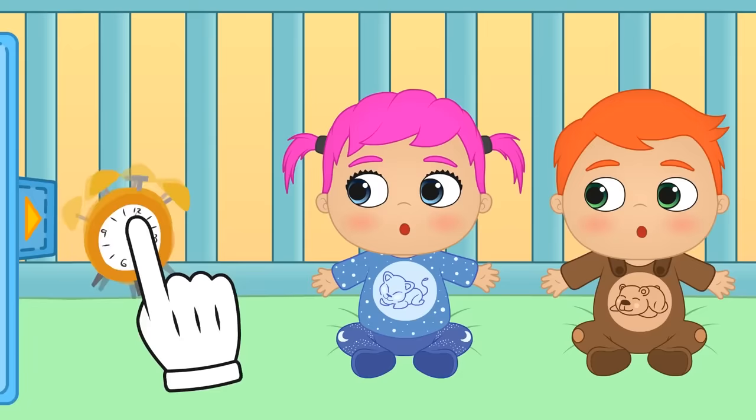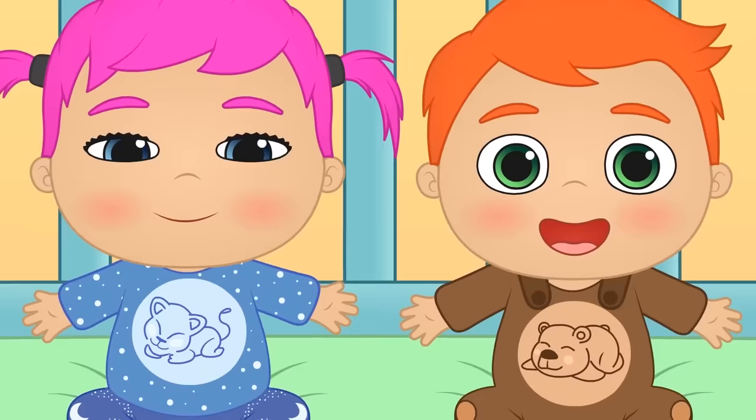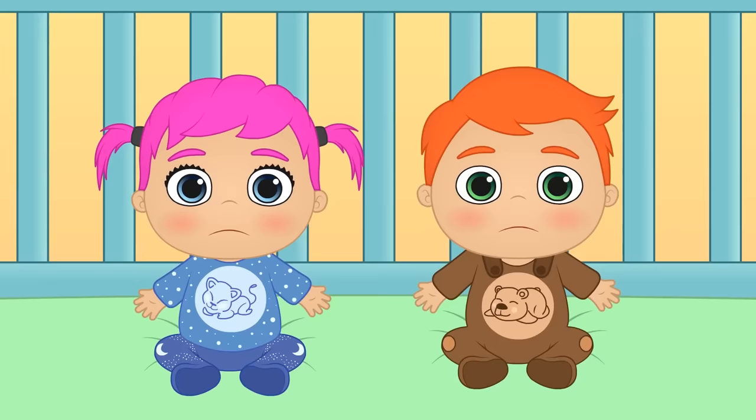Let's have a closer look at you. Our babies are ready to go to bed. And you guys know that you must always brush your teeth before going to bed. But why are you still awake? You're ready for bed. What's the matter? Have we forgotten anything? Oh, but of course! We forgot the most important thing!